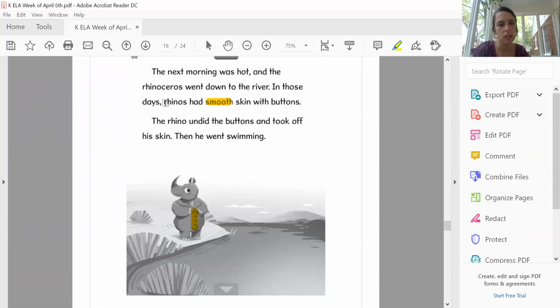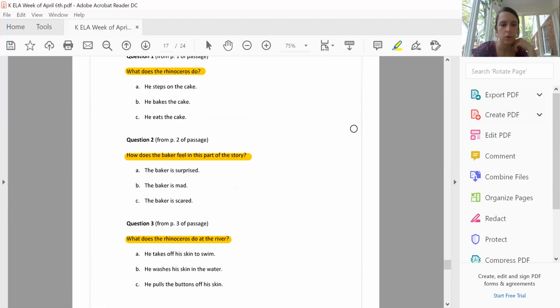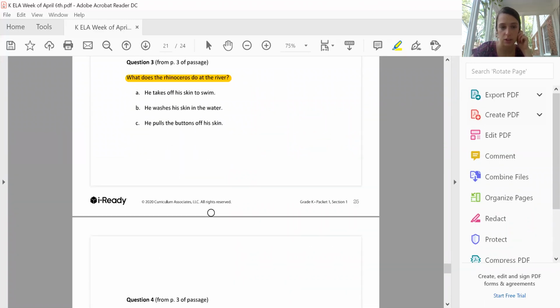What does it say he did at this part of the story? Okay, and then go back. The questions: He takes off his skin to swim, he washes his skin in the water, or he pulls the buttons off his skin. Circle your answer.